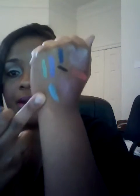This is in the color Techno. Just purple. And this is in the color Distress. And this is a blue. This is a lighter blue in the color Electra. Let's see right here. And the last eyeshadow is in the color Pixie. Too many swatches. And that's the color of this.